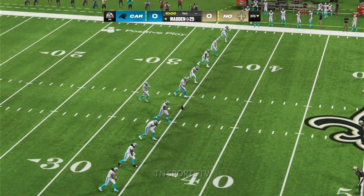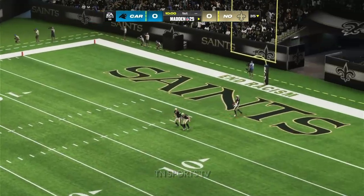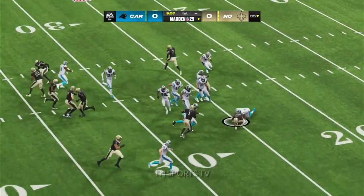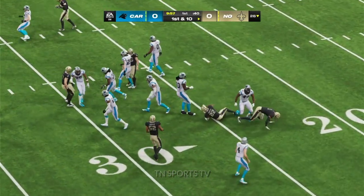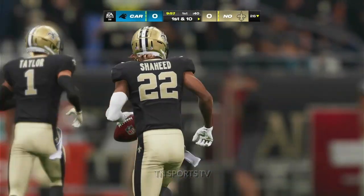Here's the former Florida Gator Eddie Pinheiro to get us started. And we are underway from the Superdome. Here comes the All-Pro returner from last year, Rashid Shaheed, and he'll take it up past the 25 to the 26-yard line.